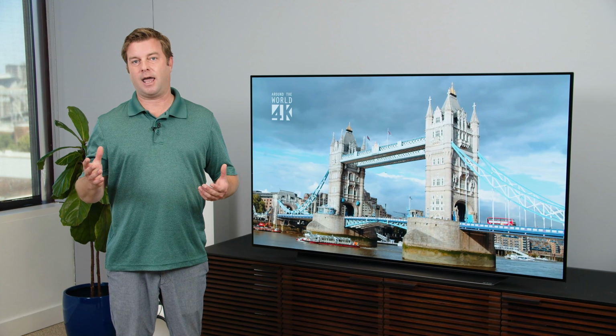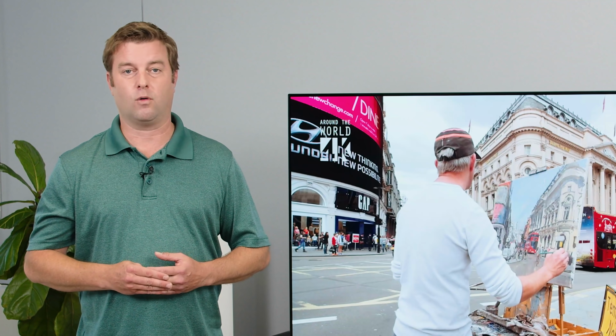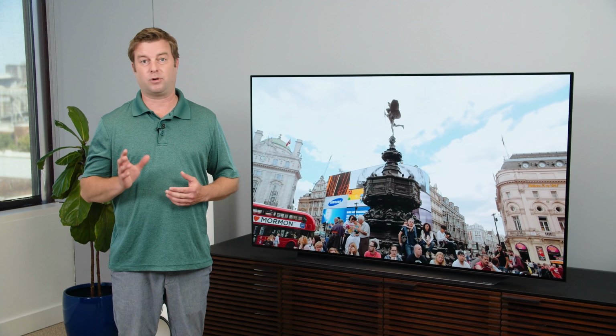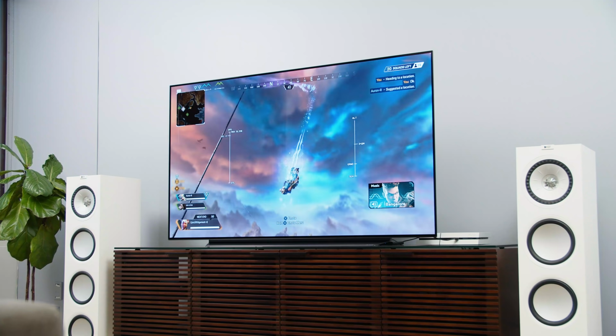Put that all together, and what you get is one of the best pictures you can get in a TV today. Not really shocking, because we've been saying that for quite some time. The only real issue is the crushing of the blacks, which is not going to be a problem for most people, but I think that helps us transition nicely into the gaming portion of this review.